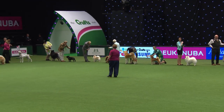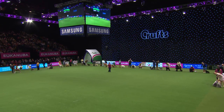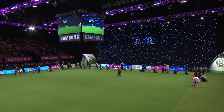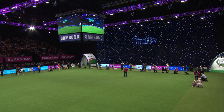So Mary Dietz has now taken a close look. She's had her hands on the entire collection that she has in front of her. Now she's got a decision to make. So she'll take another look along the line. She's starting with the Tibetan Terrier, now looking back along the line.